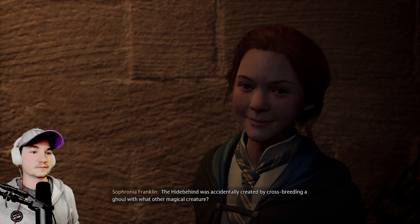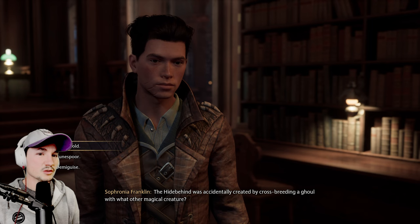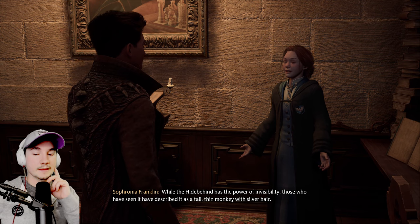The hide behind was accidentally created by crossbreeding a ghoul with what other magical creature? What? The hide behind? A demiguise. Yes! While the hide behind has the power of invisibility, those who have seen it have not described it as a tall, thin monkey with silver hair.